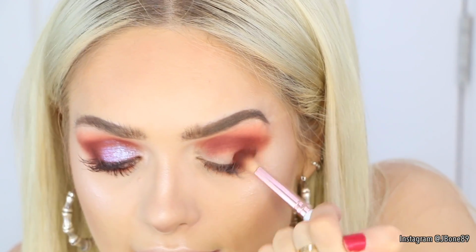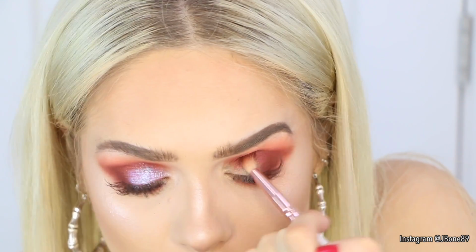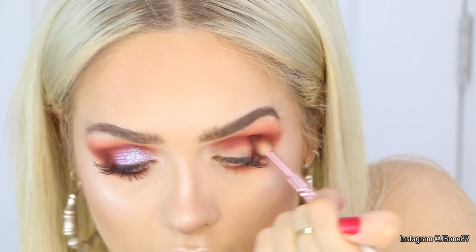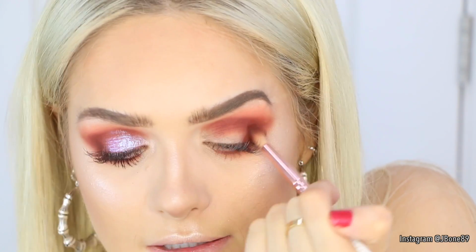Just keep deepening that outer area. I really like always to deepen the outer corner. I don't know why, it's just my thing, I guess. And I'm just going to run that through the crease a bit. I'm not going to go quite as far in, I'm not going to bring it right in like I have the other shades.